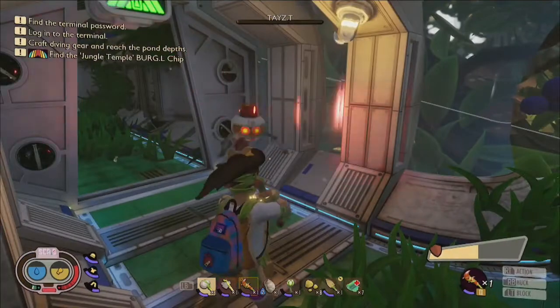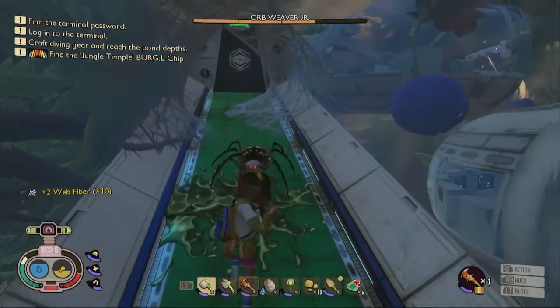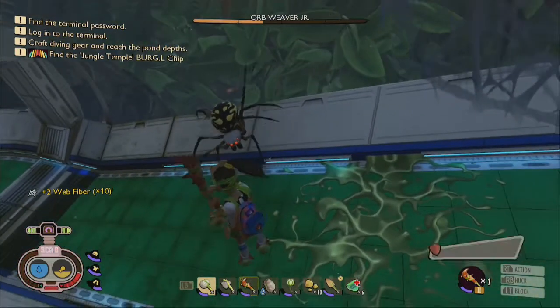The Hedge Lab is home to many enemies such as spiderlings, tasties, and orb weaver juniors, which are actually stronger than the full-sized ones.